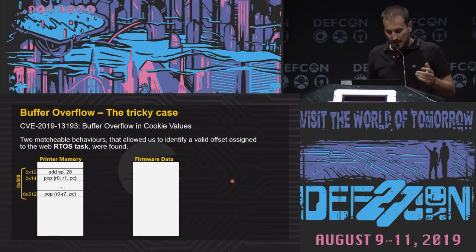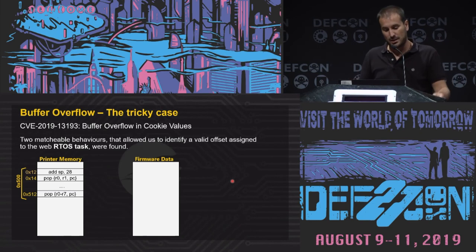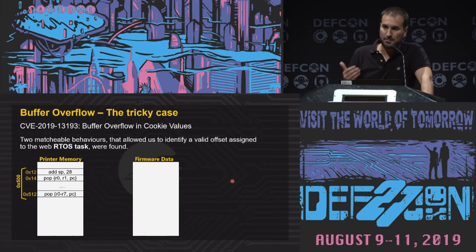Using this methodology or approach, we were able to identify three instructions in memory. The first one, at address 12, was an add instruction. The second, at address 14, was a pop instruction. And at a distance of 500 bytes, we were able to identify another pop instruction.